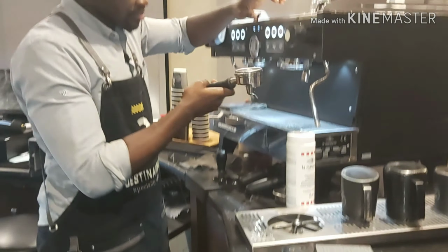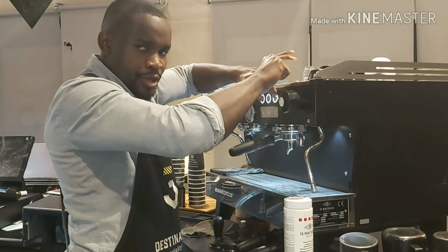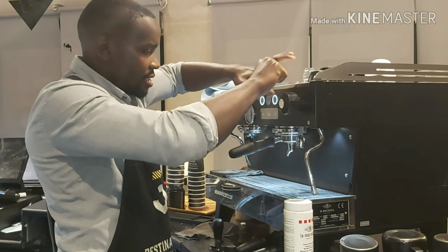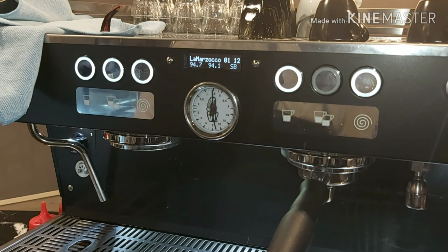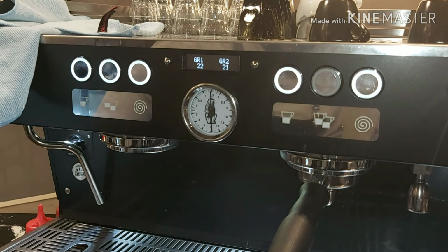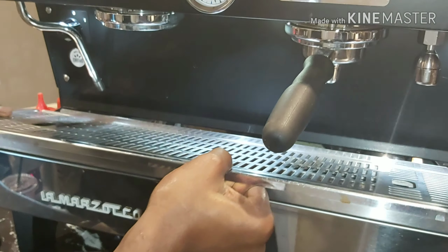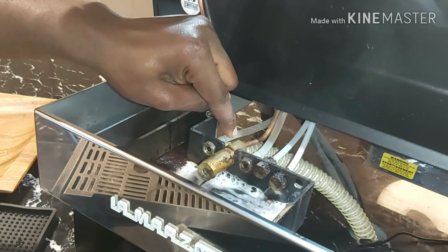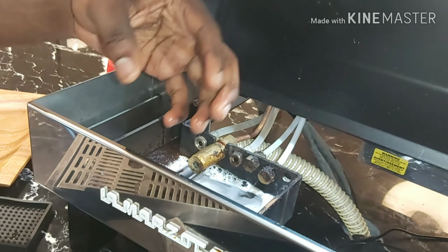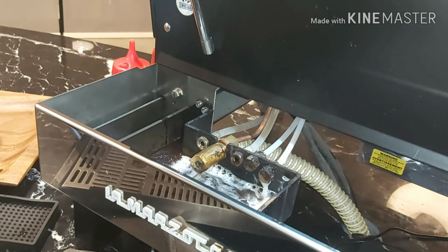Then I come, insert it into the group head, press my 2 backflushing buttons, and here it starts. And if I remove this, there are channels that are going to bring back all the chemical residues and all the coffee that are stuck into this part, like you see. It vomits out every residue that was stuck in the machine, like you see.